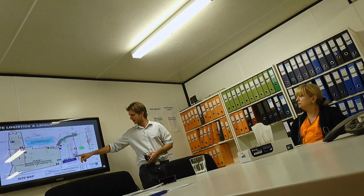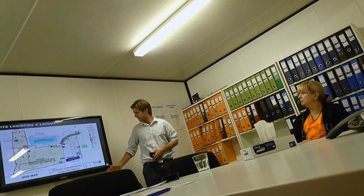I'll give a quick overview of our site logistics and layout. So this is where we are in the site office. As we walk out of the site office, turn right, we've got our first aid facility and we've got toilets going up and down. And behind the toilets and first aid, we've got all the lunch sheds and change rooms, so you will all be allocated your own shed. And then female toilets to the left as we walk out of the door, and then a swipe entry just outside.